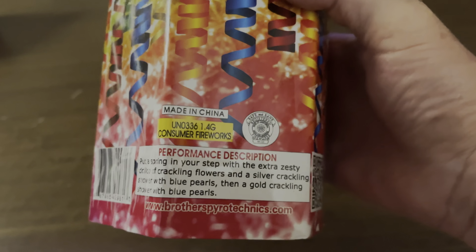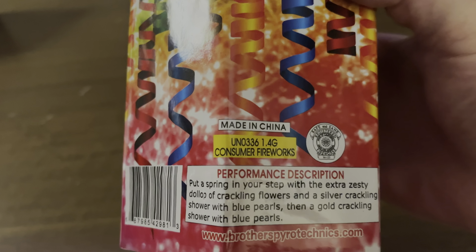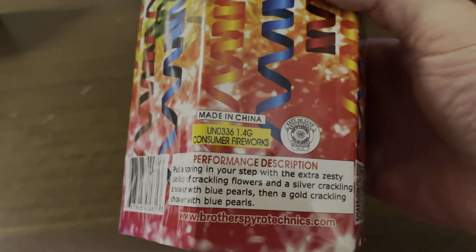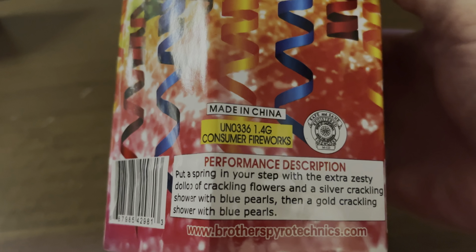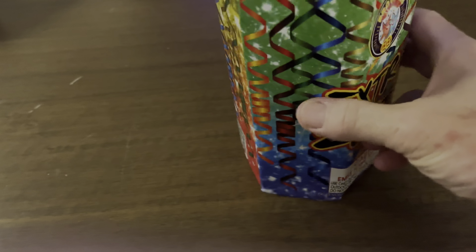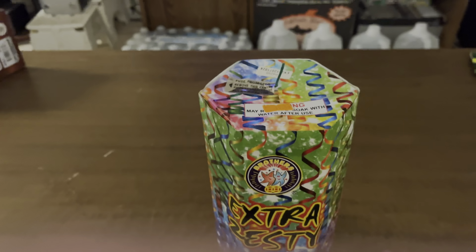Performance. Put a spring in your step with the Extra Zesty dollop of crackling flowers and a silver crackling shower with blue pearls, then a gold crackling shower with blue pearls. We got some crackle here, folks, I believe. It's been pretty much crackle all the way.